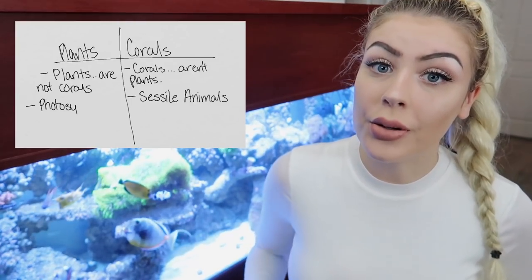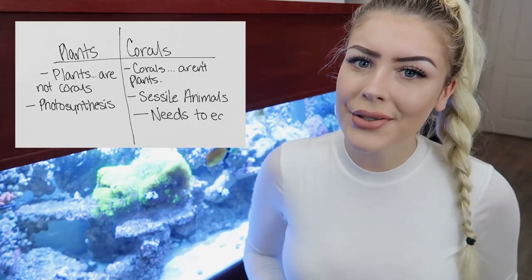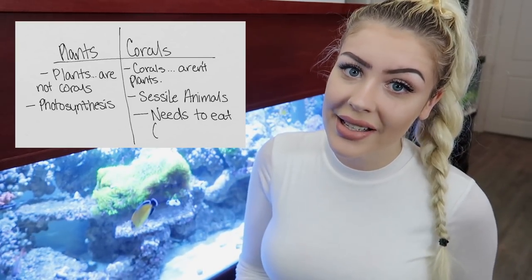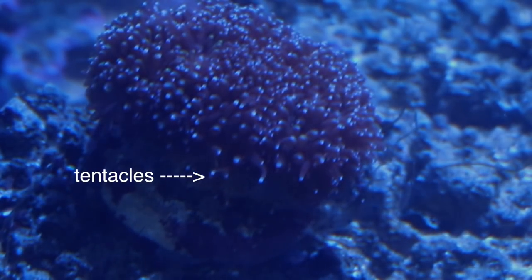So that's their differences. Plants can make their own food using photosynthesis. Basically, plants sit outside, they absorb the sunlight, and then they convert it into food. Corals can't do this, they actually have to eat. Corals actually have little tentacles. They are nocturnal hunters. They wait until the sun goes down and there's no sunlight. They put their little tentacles out and they catch different kinds of plankton, and that is what they eat. So corals do eat food. They need calcium and nutrients in their life. They can't just rely on the sun for food.